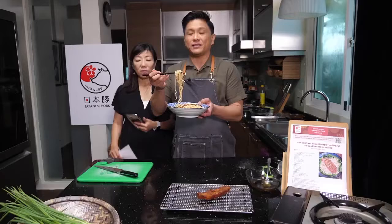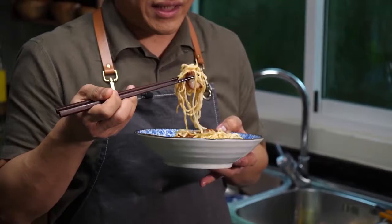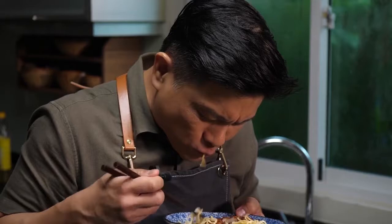Look at the beautiful piece of meat. And then that piece of meat. Crispy, yummy, noodles, starchy, a bit sweet, toothy. Nice.